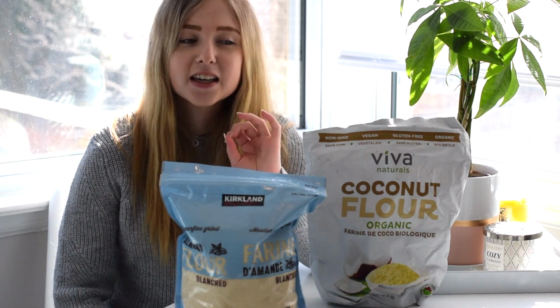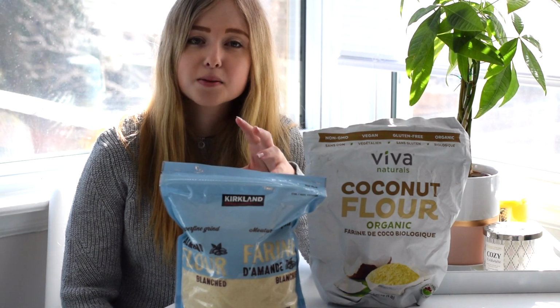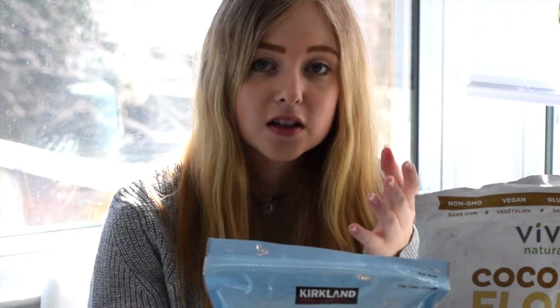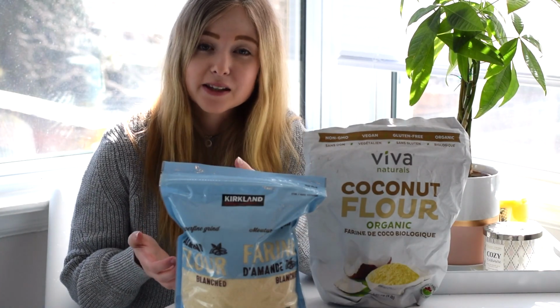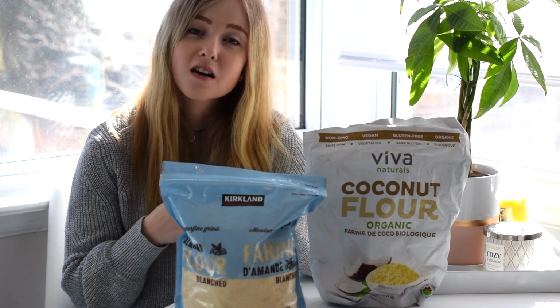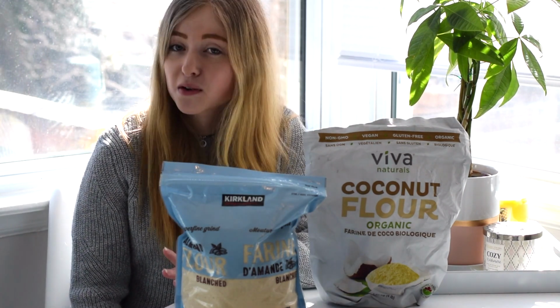Xanthan gum is like that key thing that keeps your desserts from being crumbly and dry, and it helps them hold together, and it acts a bit like gluten. So you end up with a chewier baked good that's more like the traditional dessert rather than a crumbly keto dessert. And xanthan gum is expensive, but a little bit goes a long way. It'll last you forever, so I highly recommend checking that out if you don't already have it.